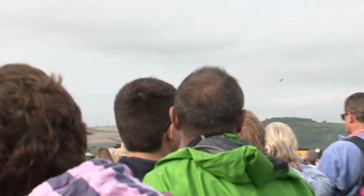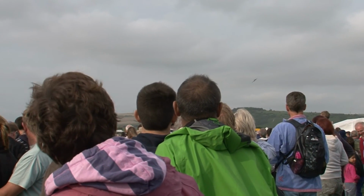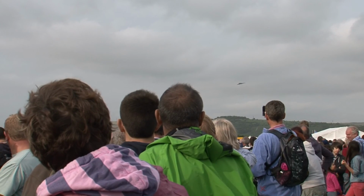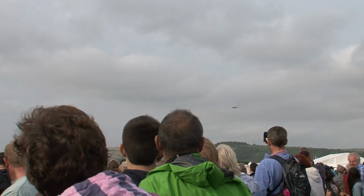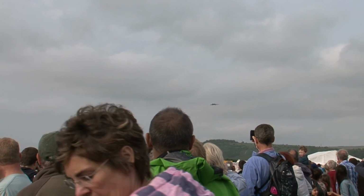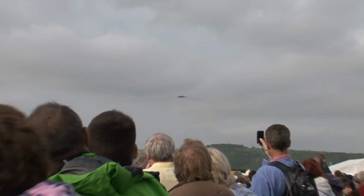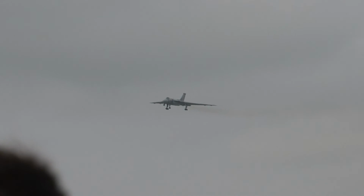This aeroplane originally, of course, a nuclear deterrent, in which case it was painted white, so as to reflect any nuclear flash. Later it became a low-level bomber, hence the camouflage. Also flew as a tanker. Remarkable multi-role aeroplane. One of the 3 V bombers.